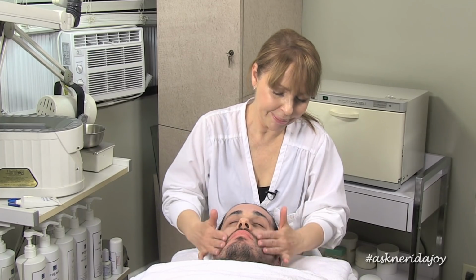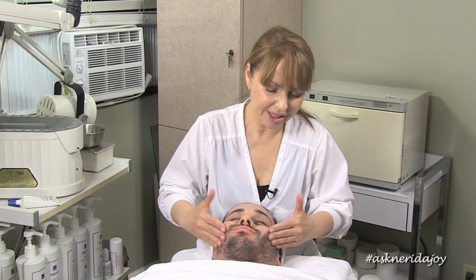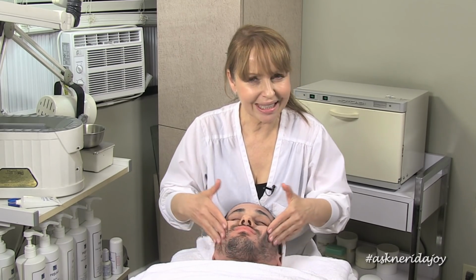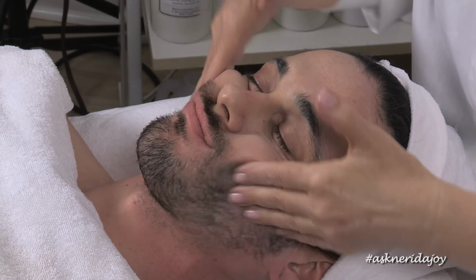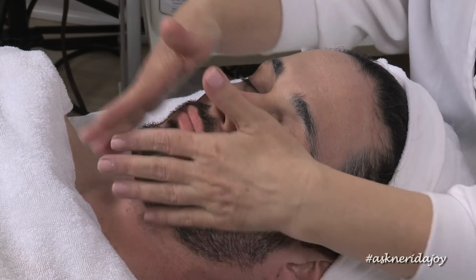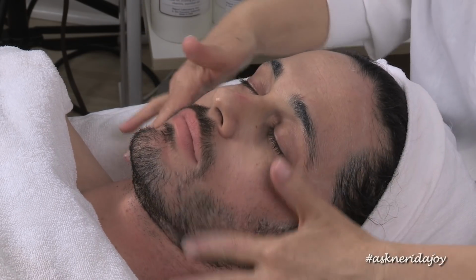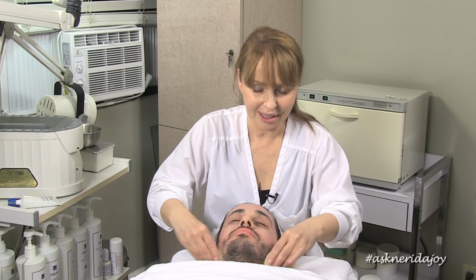Now when a guy has a beard, and Patrick's beard is quite soft, when you're cleansing, and with everything that you're doing, you want to make sure that you're getting inside, underneath the hair too. So again, you need to go in different directions to get underneath the whiskers. So we're going to remove the exfoliating mask.